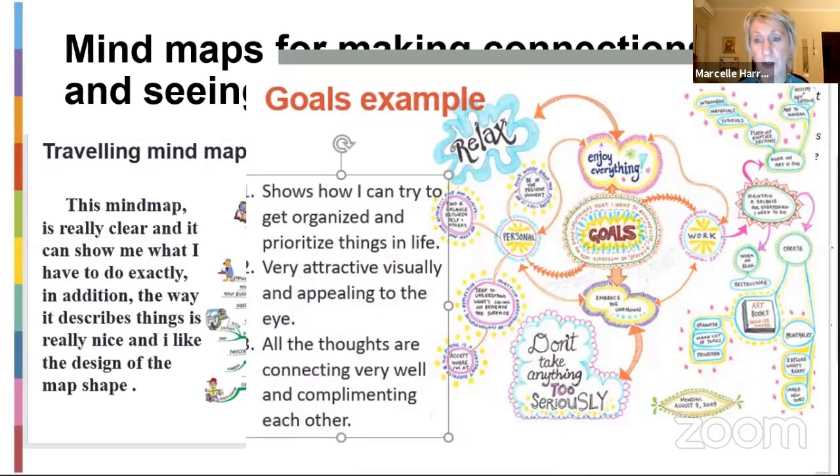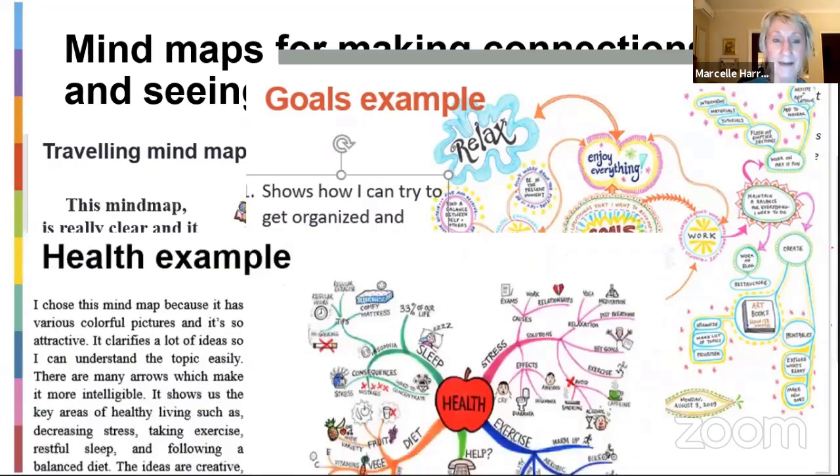This person did one on goals. I like the one here at the bottom. Don't take anything too seriously. Enjoy everything. Relax. So obviously got a very calming way to look at things. If you look at the colors on the mind map, it's also very soft, delicate, calming type of visuals as well. Okay, this is very attractive and appealing to the eye.